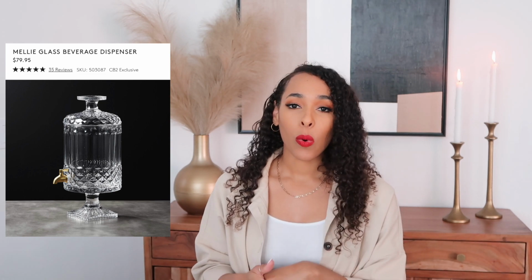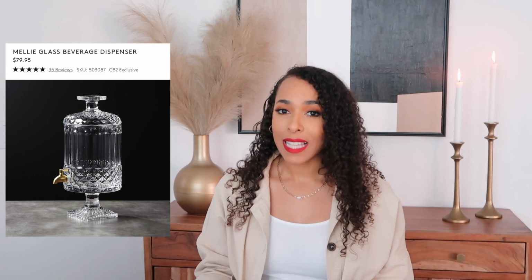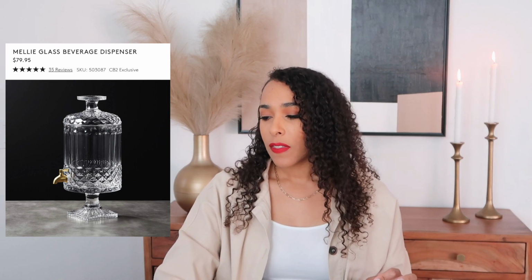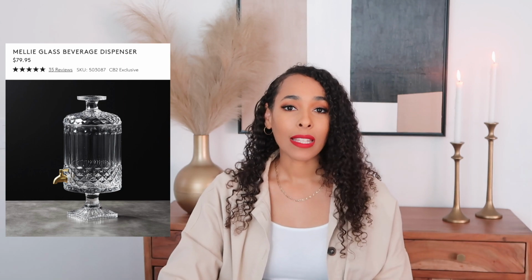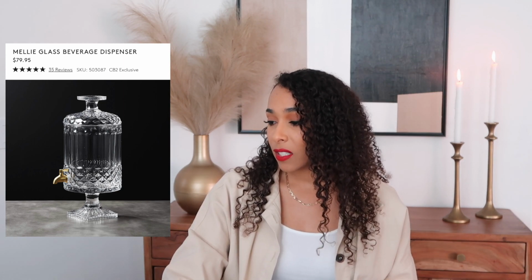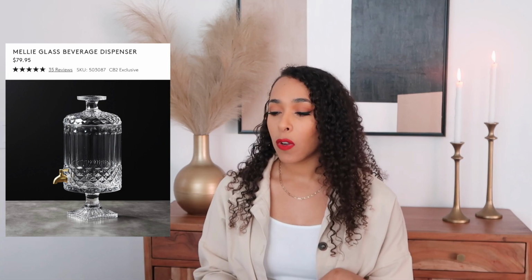So I kind of regret not inspecting it more because it is a floor model and it's glass. And there were a few chips in the glass. And not only that, I wasn't really happy with the quality, especially because, guys, this item retails for $79.95. I just wasn't thrilled about the quality. So I don't know if it was because it was a floor model and maybe it was dinged up. And honestly, I would order this again in a heartbeat just to get a brand new one because I love it that much. But it's on back order until August, you guys.